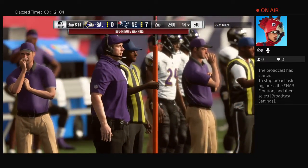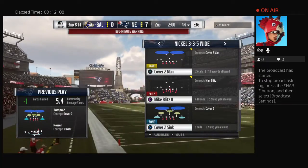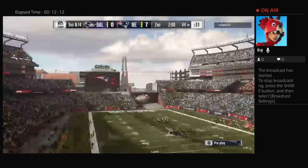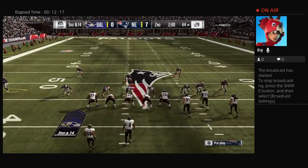A couple of plays sent them the wrong way, and now they face a 3rd and 14. 2 minutes remain here in the first half. Back to Foxborough after this. The run hasn't worked the last couple of plays. Now it's 3rd and 14.